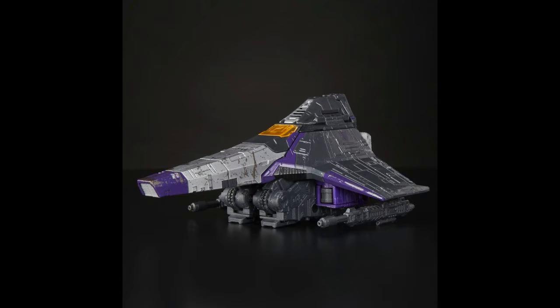And here he is in his jet mode. He is pretty cool looking. Just a repaint, of course, of Starscream and Thundercracker. But now we'll get all three of them! That's great! And I think this is like the first time we get three Voyager-sized Seekers for them. Correct me if I'm wrong, but I think this is the very first time we're getting all three of them in a Voyager-class size. At least in a long time. But this is awesome. Really cool.